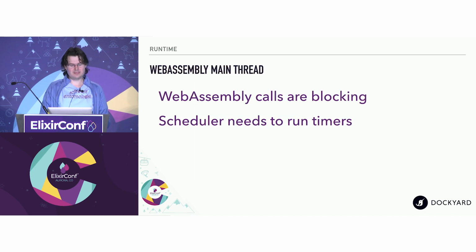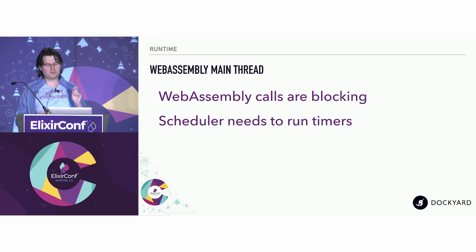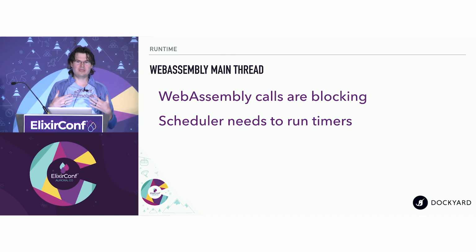WebAssembly calls are blocking. There's no built-in support for declaring a function as async the way there is in JavaScript now. Even if we could declare an async wrapper, we want the timers to work without polling and without hoping an event listener callback is called and enters back into the WASM module and wakes it back up. We want your code to be responsive and act the way you expect it to act and not have weird lagginess.